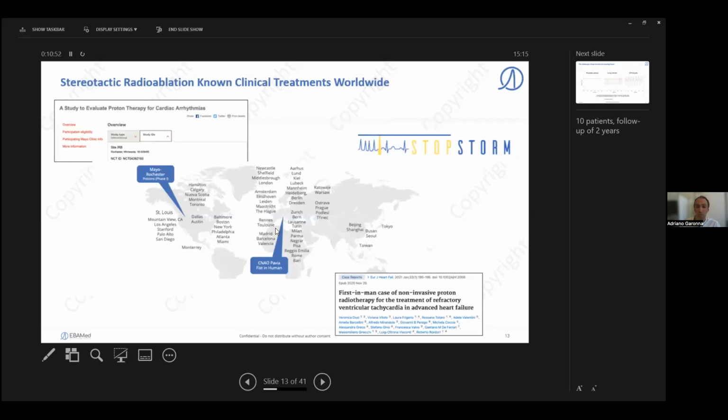There are a lot of groups active in this field now, with around 200 patients or a bit more even treated worldwide at a lot of sites in the US, a lot in Canada, a lot of sites in Europe, and also in Asia. There was a first publication of a patient treated with protons at the CNAO Center in Pavia. I believe also some of your lecturers are from this facility. And then also a first clinical study at the Mayo Clinic using protons for ventricular tachycardia.